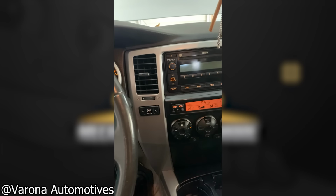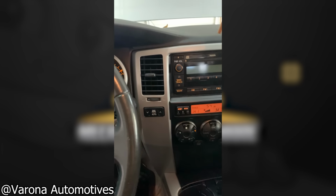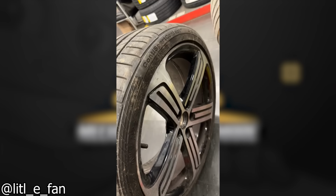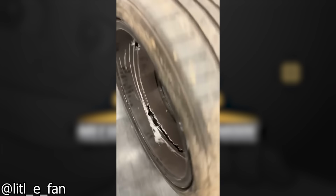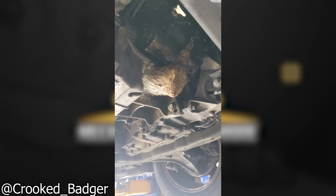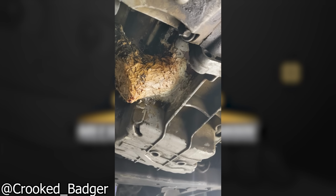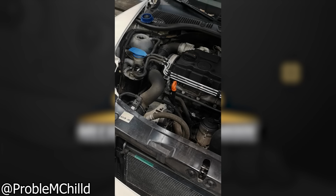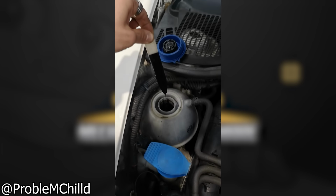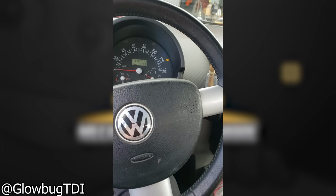Toyota 4Runner, customer states, no air coming out of vents, and making weird noise. Pop this baby in gear. Oh, that can't be good.